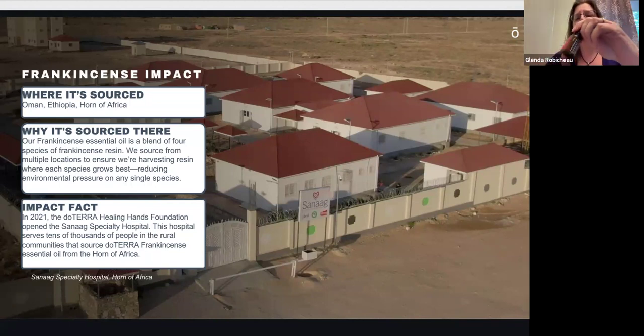And frankincense is kind of the king of all oils. When in doubt, use frankincense. Frankincense is great for just about anything. So if you don't know what to use, grab frankincense.